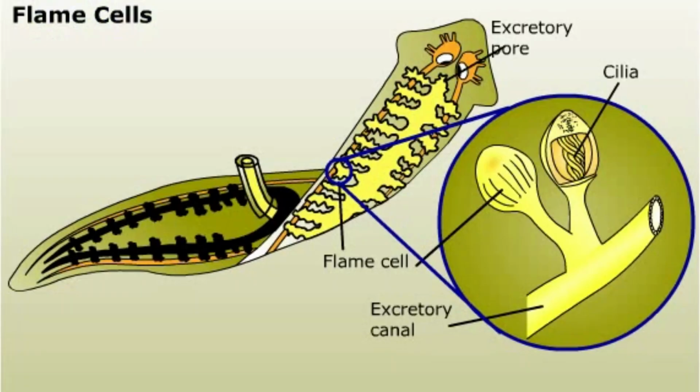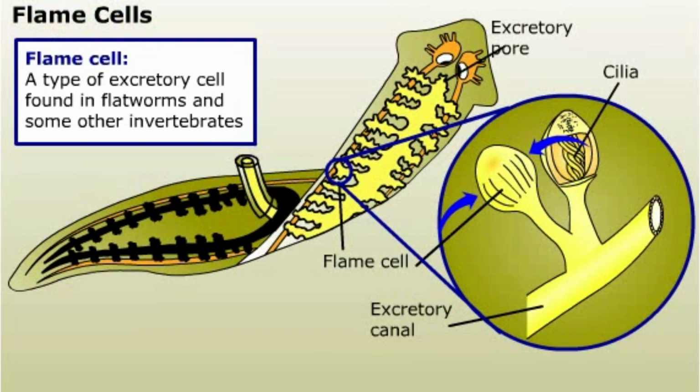Flatworms, ribbonworms, and some other invertebrates have a simple tubular excretory system. Specialized cells called flame cells draw in fluid waste from the surrounding body cells, and bundles of cilia drive the fluid into a branched system of excretory ducts that open on the animal's surface. This type of excretory system works only in aquatic animals, which can use the surrounding water to flush out the excretory ducts.